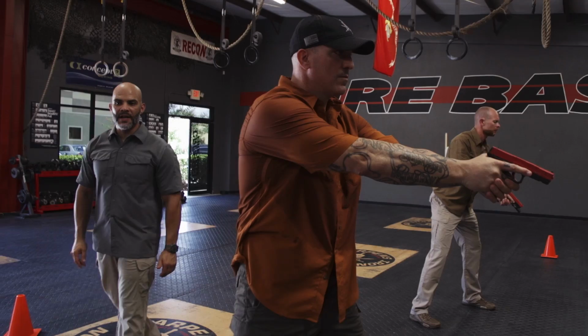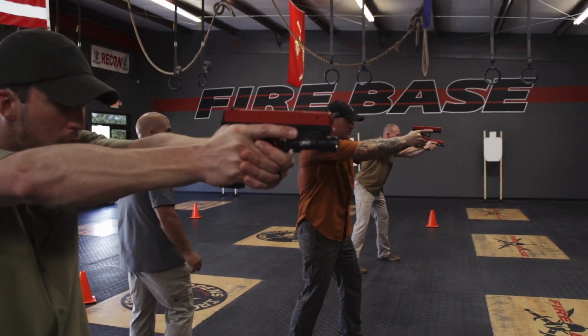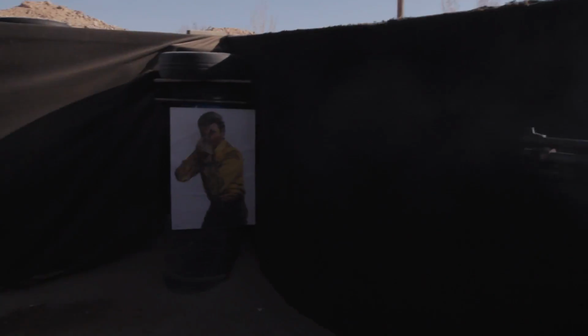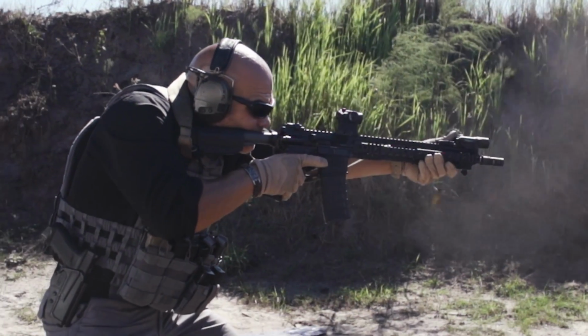We'll start from extended ready. So extended ready, you're pointed at the target. Guys should be getting whatever they need to train and sustain and be ready for any fight. Get on the ground! Get on the ground! Pretty much what it's going to come down to is who's trained and who's not trained when the fight happens.